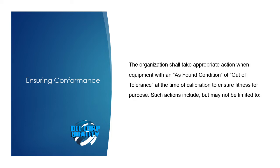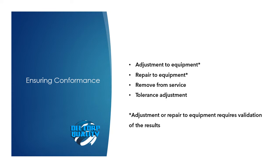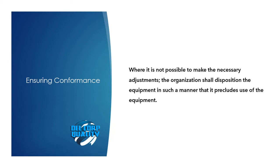The organization shall take appropriate action when equipment has an as-found condition of out of tolerance at the time of calibration to ensure fitness for purpose. Such actions include, but may not be limited to, adjustment to equipment, repair to equipment, remove from service, tolerance adjustment. Note: adjustment or repair to equipment requires validation of the results. Where it is not possible to make the necessary adjustments, the organization shall disposition the equipment in such a manner that it precludes use of the equipment.